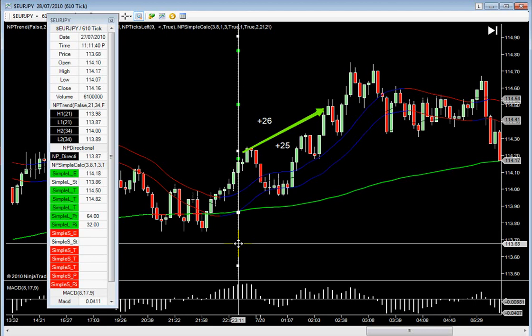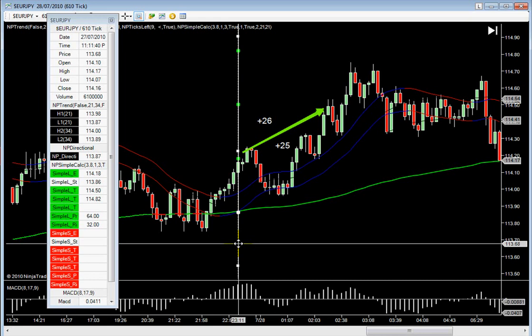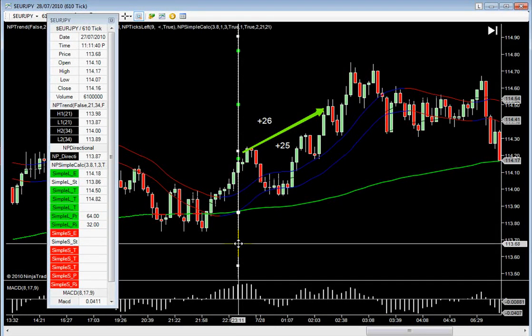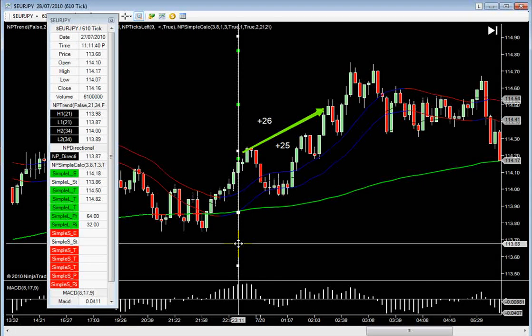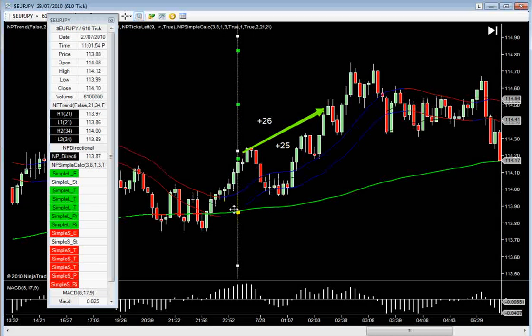So the market, as it was going in my favor, tick by tick, it would keep a 32 pip distance, unless the market was pulling back, and then of course the stop would move, right? That's the whole point of a trailing stop. So as the market got up here, okay, the trailing stop was falling in behind.